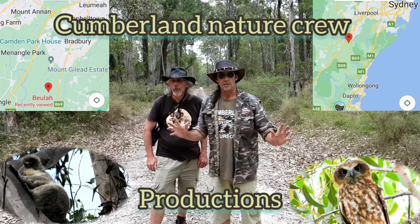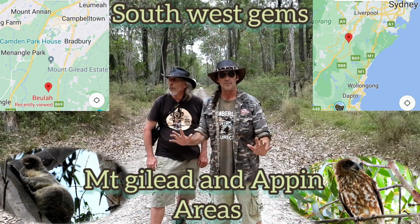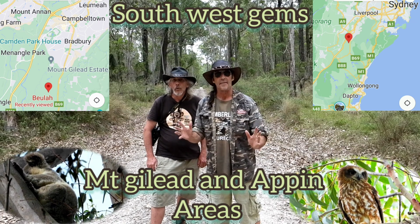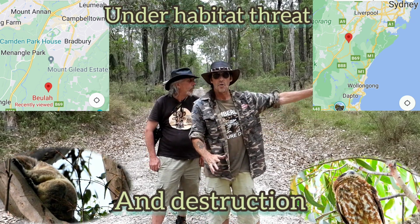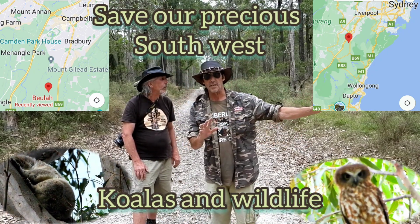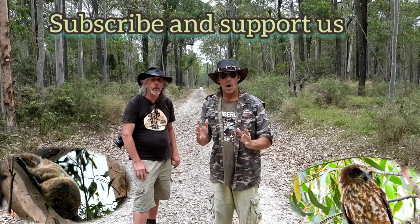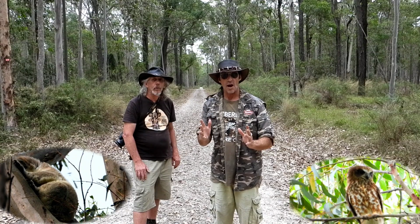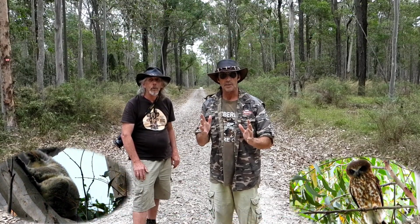We're out at Mount Gilead, one of the most endangered ecosystems in the world, and it's probably not going to be here for much longer if council and the government get their way, because they're going to clear all of this land out on the left here. So we have to stand up, so no more of this land gets razed to the ground. This is the last healthy koala population in mainland Australia. That's the importance of this place.